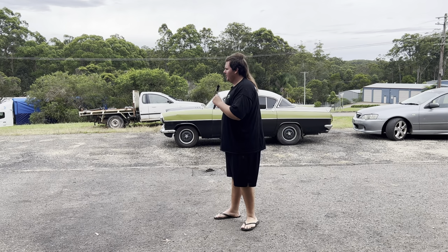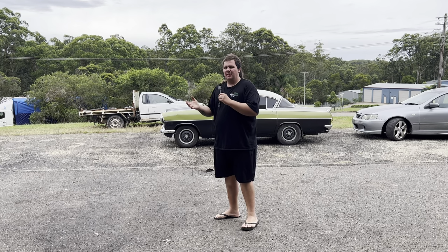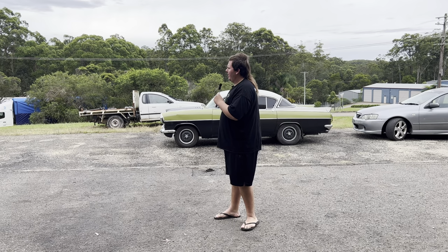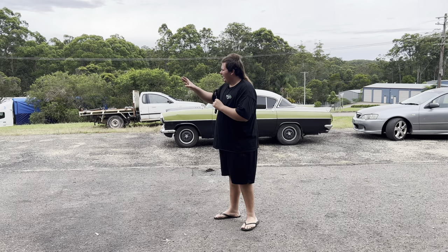So I bought a new car. I bought a new motor vehicle. Not sure what I should call it, a car or a ute or a truck. Truck sounds good, but it ain't a 9-0, you know? So I don't know. I bought a new vehicle, and this is it here.